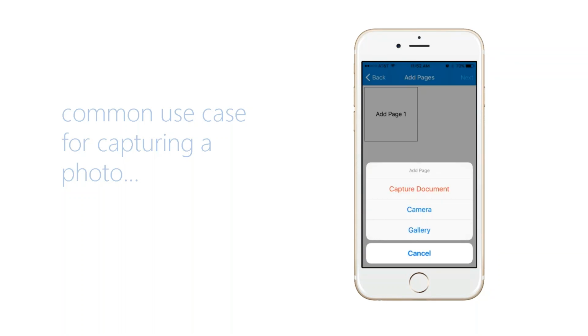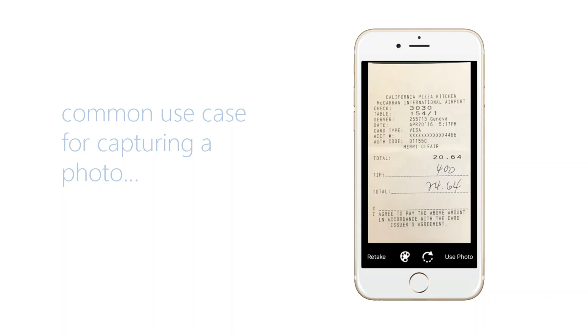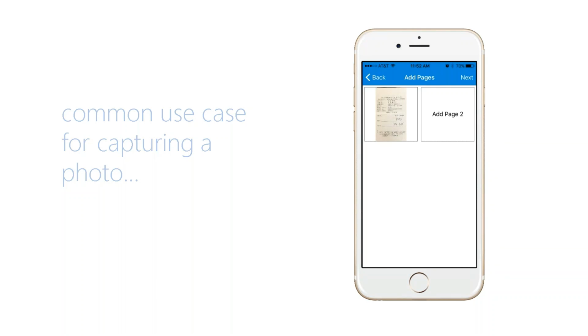So in this case here, you can either choose to use the camera, your gallery on your phone, or capture a document. Here, if we took a picture of an expense receipt, here it looks like it's for some dinner, about $24.64 with tax. You just take a picture of it. Once you've taken a picture of it, you can zoom in, you can rotate it, turn it left and right. When you're done taking pictures of your receipts, there's a next button at the very top right, or you can add another page just by clicking on Add Page 2.